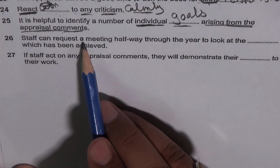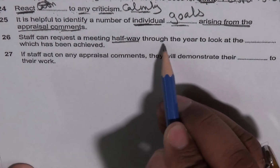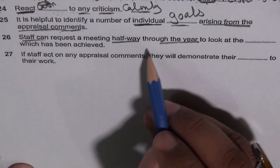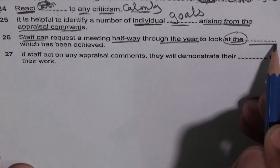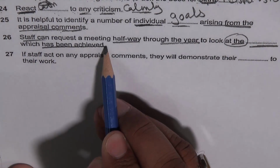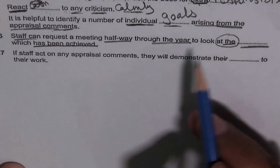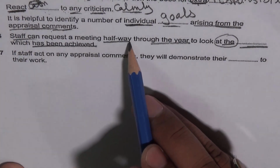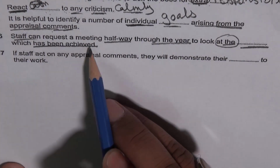Next, staff can request a meeting halfway through the year. Staff can request a meeting halfway through the year to look at the, now what is it that they want to look at which has been achieved? It can be performance, it can be progress, it can be anything like that. So staff can request a meeting halfway through the year to look at the dash which has been achieved.